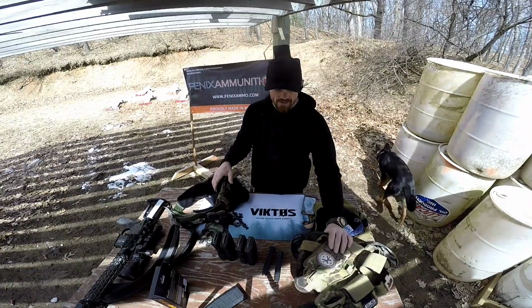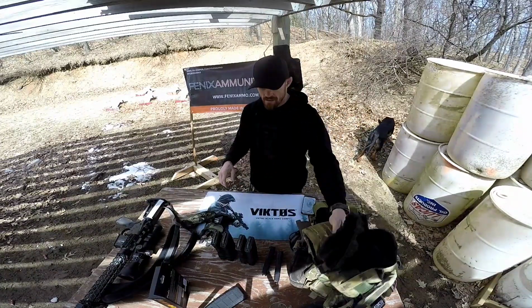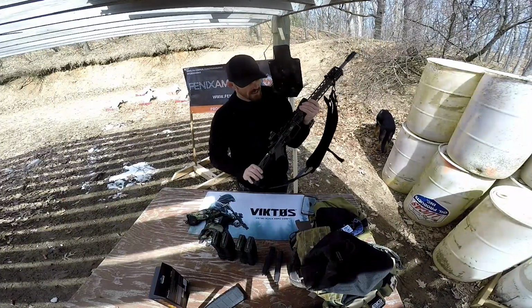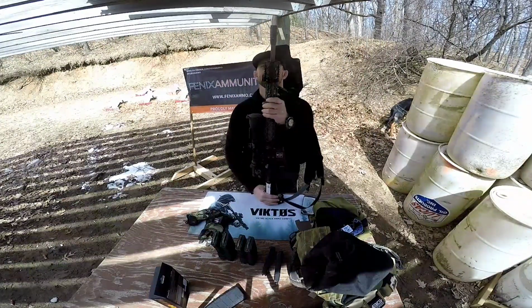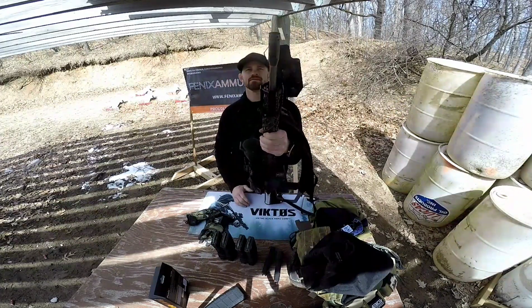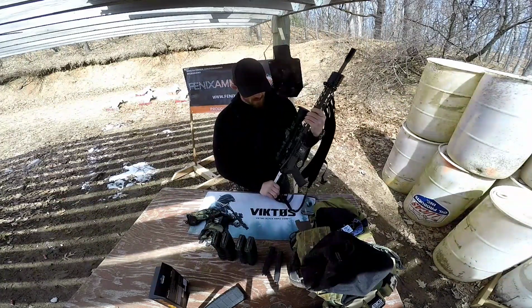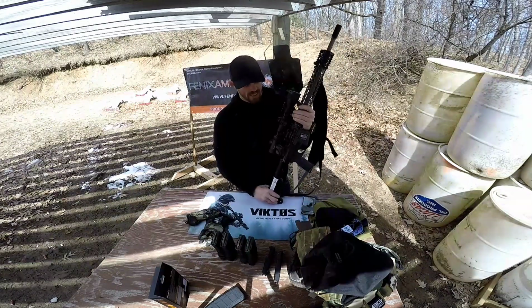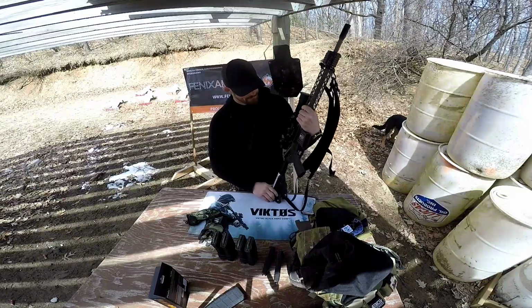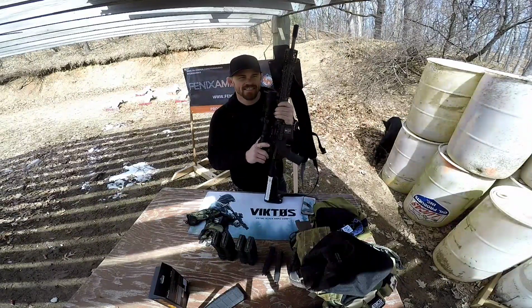As far as the equipment, that's it. My gun, my rifle. This is a BG Defense Type A rifle. It's an 18-inch barrel. I have a custom comp on the front of it. This is my 3-gun gun. I shoot open, so I get to have basically whatever I want. 2.5 to 10 Vortex. I have a Vortex red dot on the side.